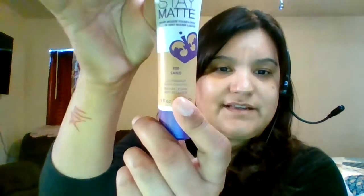Anyways, this one is Sand 300. I just want to make sure y'all can see that, so that's why I'm looking into the screen. Sorry about that, guys. But this one works really good. It does give you full coverage. It does stay all day. I've never had any problems with this one myself. I don't know if it would work for your skin because all skin types are different.